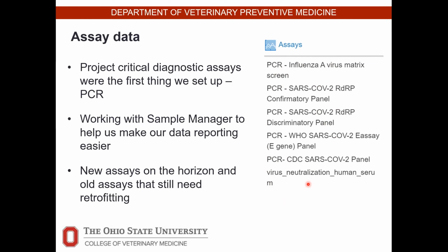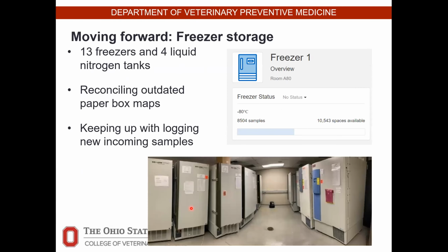We're kind of balancing both being able to get our data in as it comes so that we don't lose it or have to temporarily store it in Excel files, as well as working on the backlog of all of those years of data that we want to transfer over. Working with Hannah to make our layouts so that our data reporting is easier through both our funders and our collaboration networks, and then new assays on the horizon. And like I mentioned, the old ones that still need to get put in.